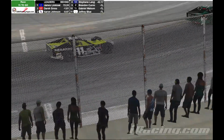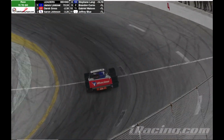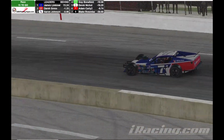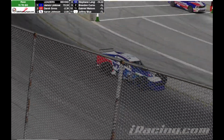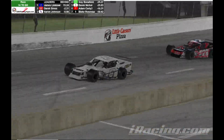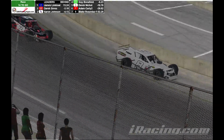Then behind Nickel, we see the 11 of Gabriel Watson. Watson 7 laps down in 10th. Behind Watson, that's the 7 of Adam Carty. Carty currently shown in the 6th spot. Then behind Carty, we see the 8 of Jeffrey Blue. Blue 7 laps down in 11th.